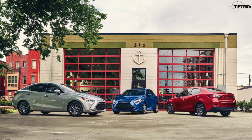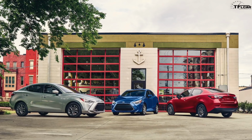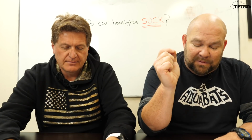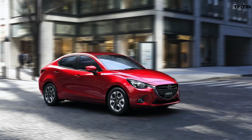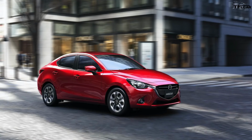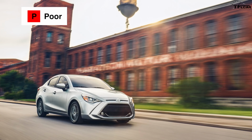All right, number 2. Number 2, it's kind of a shocker for me, and that's the Toyota Yaris sedan. The hatchback has not been rated. Now, the Yaris sedan, bear in mind, is the Mazda 2 sedan. So it's both Mazda and Toyota. And it's poor across the board.